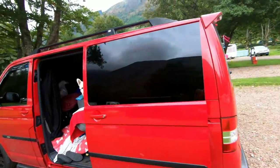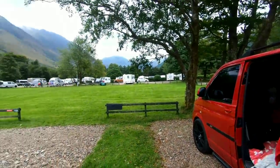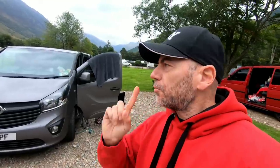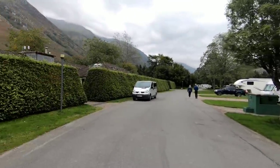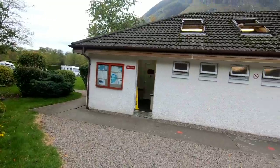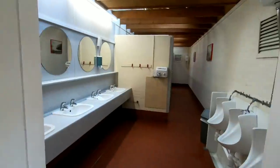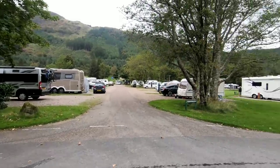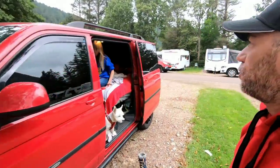Morning. So, as you can see, we're still at the campsite. Bit misty today. Danny, who was parked over here, has actually gone now because he's heading off somewhere completely different today. So what I'm going to do now is give you a quick tour around the campsite. I'm going to show you the toilet block. As you can see, this is quite a big campsite, not what we're really used to from what we've seen for the past few days. But it was peaceful.